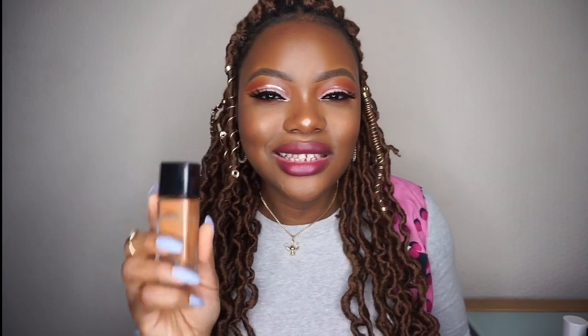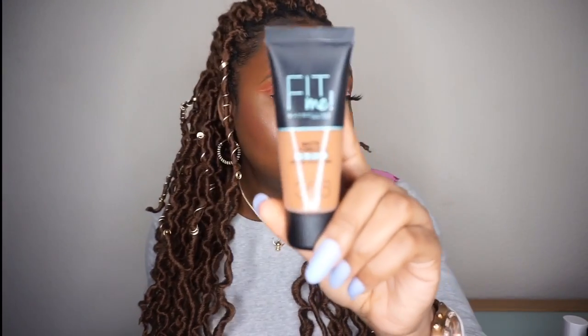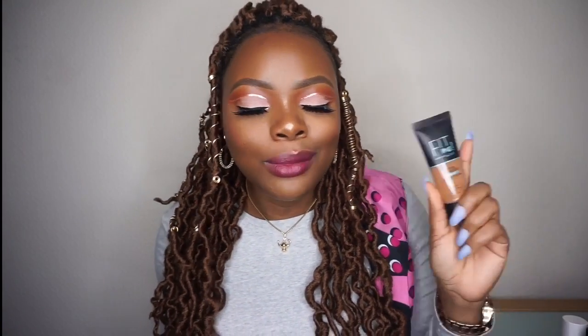In the US, I use the shade 338. I've done a review of this. I'll link it up here for you guys to watch it. While in the UK, I use the shade 356. You can see different packaging, different shades I'm using. For this foundation, I have like 4 shades because it took them time to add more shades in the UK. You understand? So Maybelline, you guys are playing joke with me. But I really like the formula of this foundation. This foundation is beautiful for an affordable foundation.